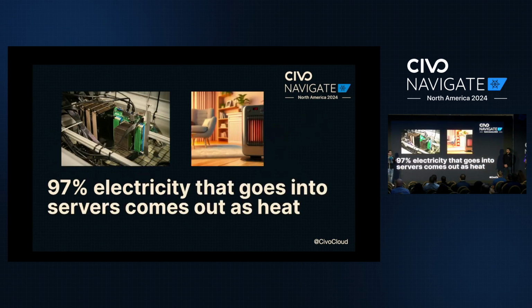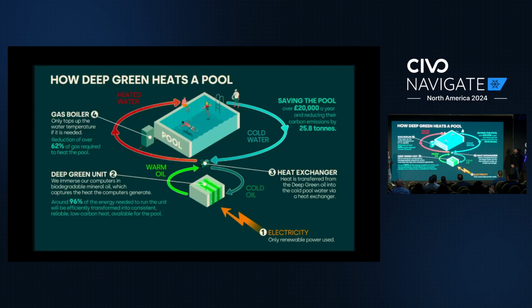And 97% of electricity that goes into the servers comes out as heat. So this is a very interesting point, because the next set of slides are based on this. So I wanted to introduce Deep Green, one of our biggest partners. And Deep Green has a very innovative solution where they reuse the server heat to heat up the swimming pools. I mean, how cool is that?